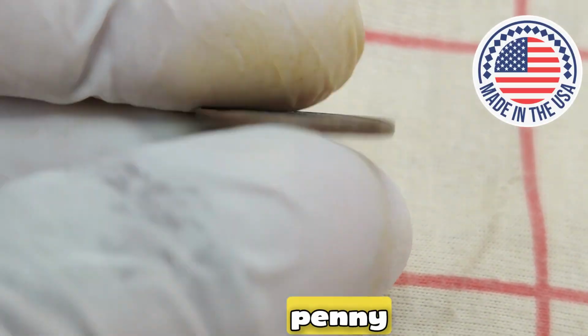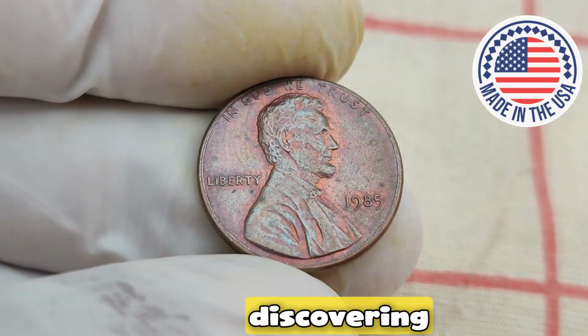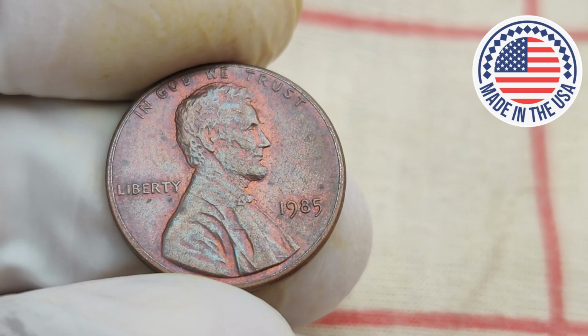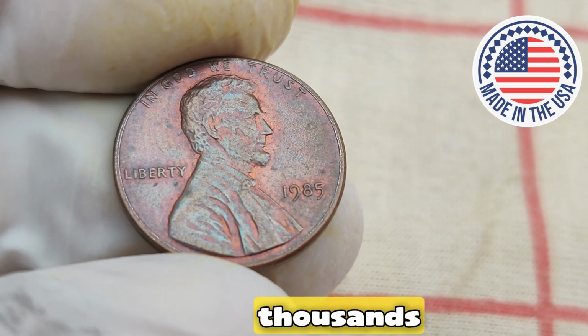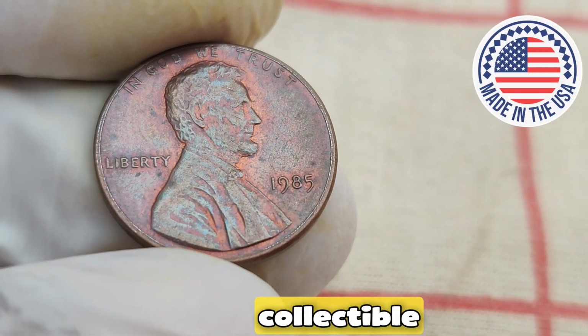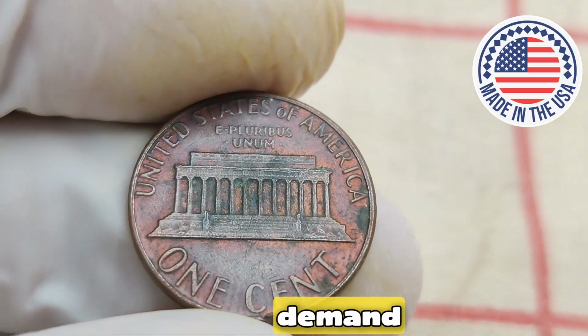Imagine holding a penny that is free of scratches with all its original mint luster, and then discovering it has a rare error. That is the kind of combination that can push its value into the hundreds of thousands of dollars. The market for collectible coins has always been driven by a mixture of history, rarity, and demand.